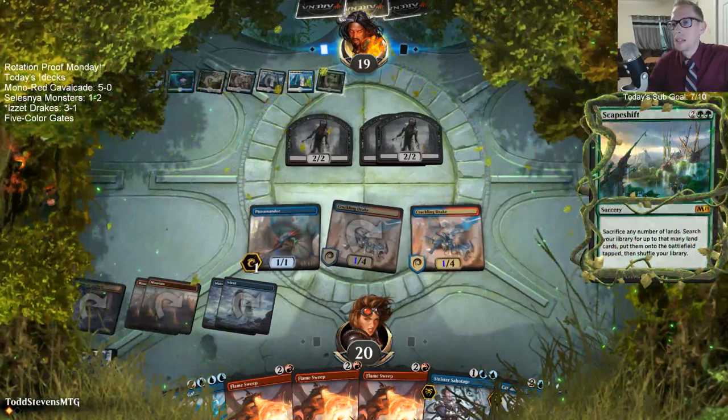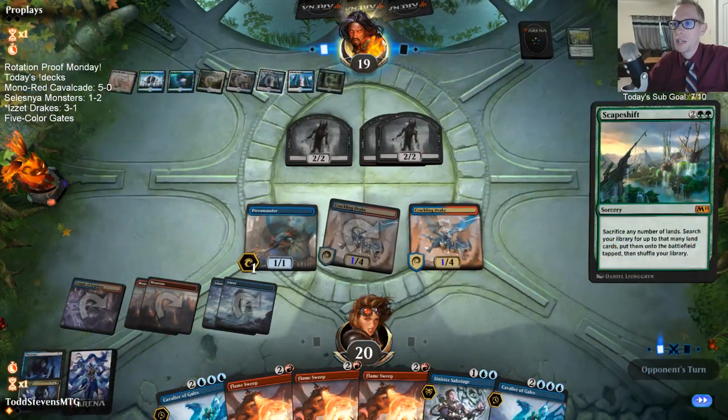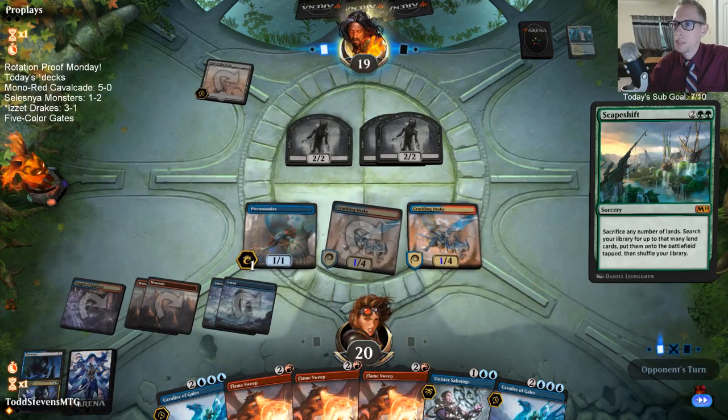And it was a Jeskai deck. I was playing the Black Gearhulk as well, even though I didn't have any black mana. I guess I had a few Aether Hubs for black mana.